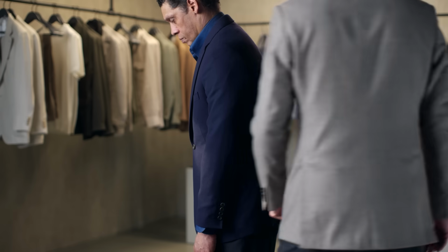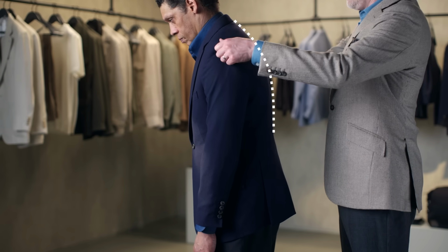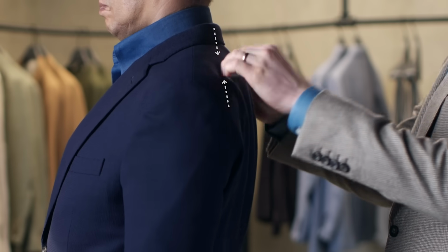To fix these issues, lots of people will start looking at the bottom of the jacket and try to treat it locally, but the root cause is at the top of the jacket and it has to be fixed from here. For a round back, you have to give what a tailor would call extra back balance. That means more length over the back of the jacket, and then you have to pick up and straighten the fronts. For an erect posture, you have to do the opposite. You have to reduce the back balance, which means shorten the back panel at the top and put extra length over the front.